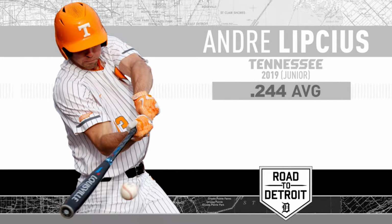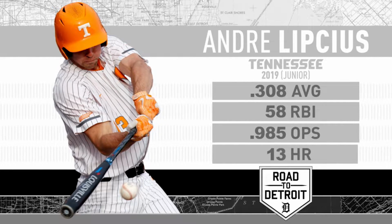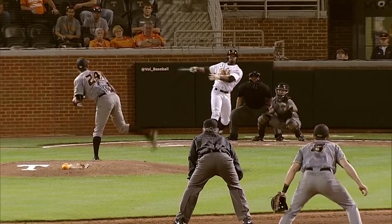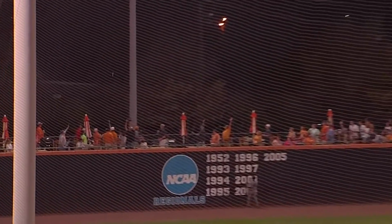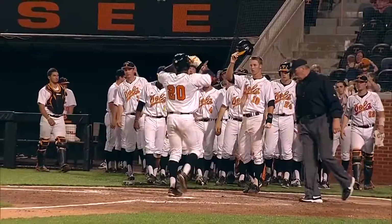The results in his junior year of college spoke for themselves. Andre hit .308 with 58 RBIs, an OPS of .985 and 17 home runs. Those 17 blasts put Lipsius ahead of another Tiger slugger and former Volunteer Kristen Stewart, who had 15 home runs in his best collegiate season. The SEC's home run leader is all alone at the top of the leaderboard.